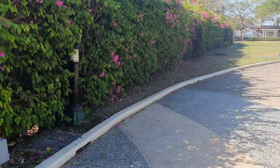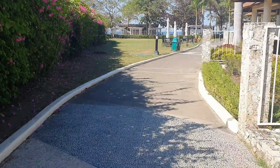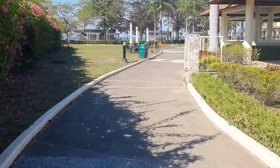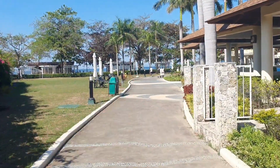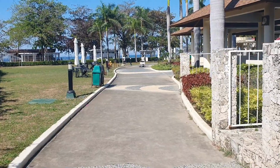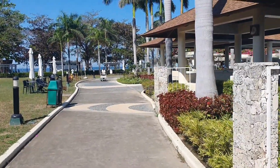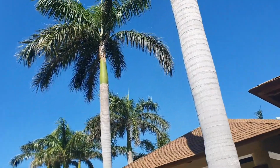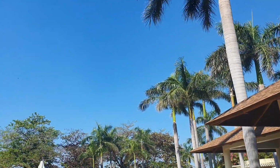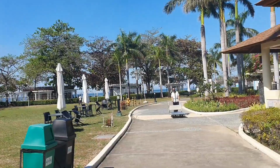Their pathway, yes, this is the pathway going to the beach. The beach is right there. So the place is clean and very summer dahil ang daming mga coconut trees. Ang ganda. Yan.